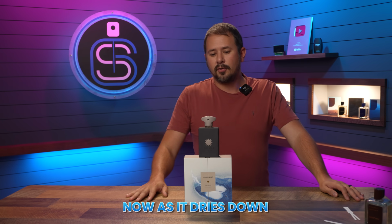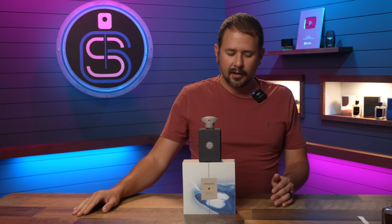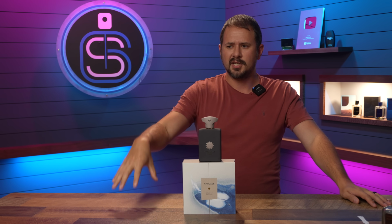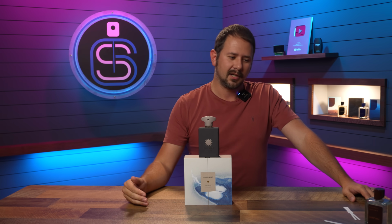Now, as it dries down, it smells a lot better to me. I really like the mid, really like the dry down. You get more woods that come out, more smokiness, so you get this nice oak wood mixing with the incense and the leather there as well. The oud actually is more prominent in that kind of funky aspect, that light funk that I talked about before.